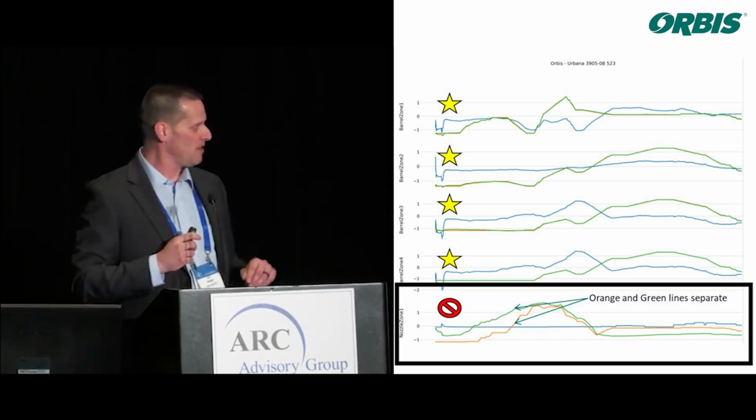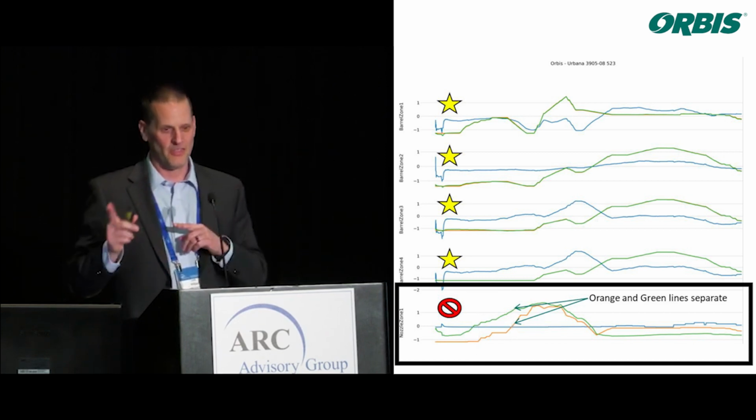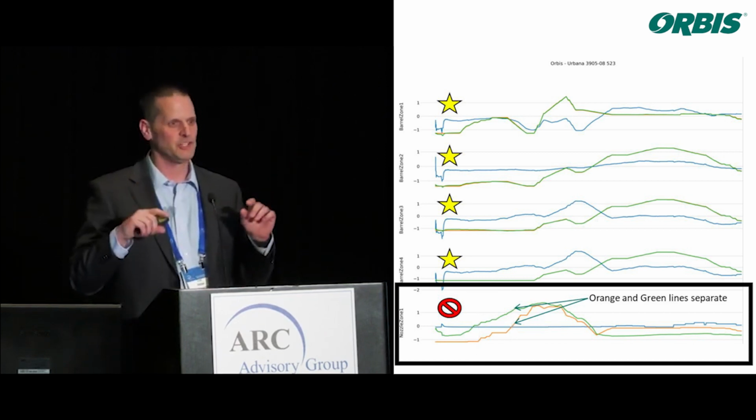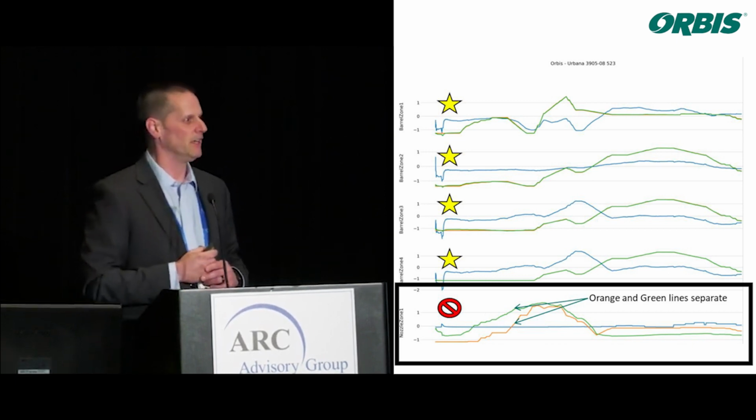On the bottom one is an example. When the green line and the orange line start to separate, that heater band is starting to draw amperage at a different level than normal. It's on its way to failure, all right?